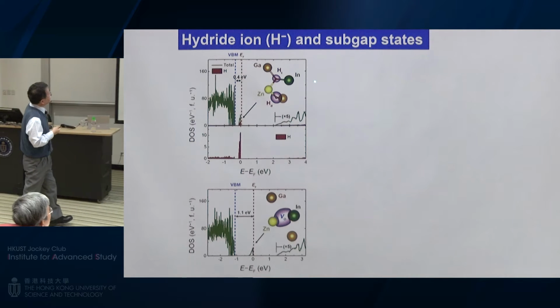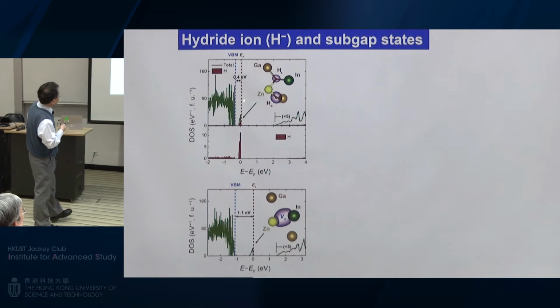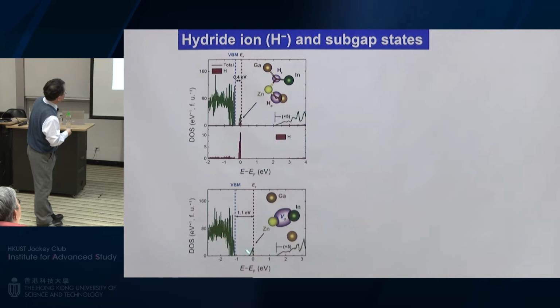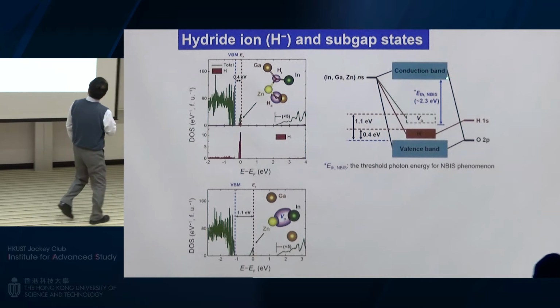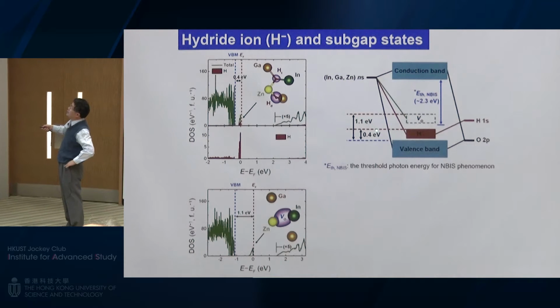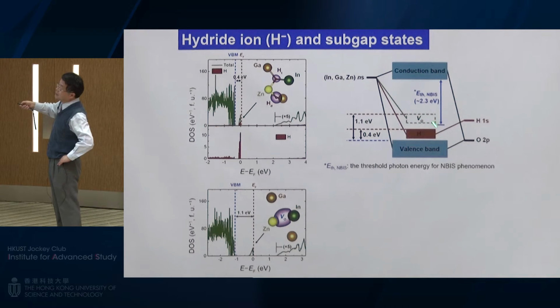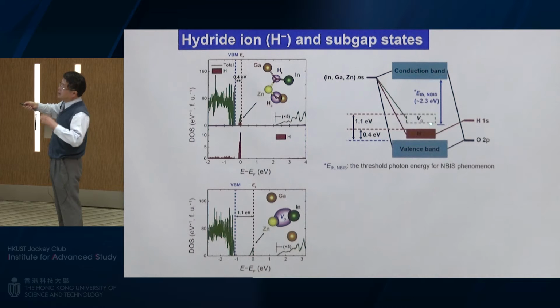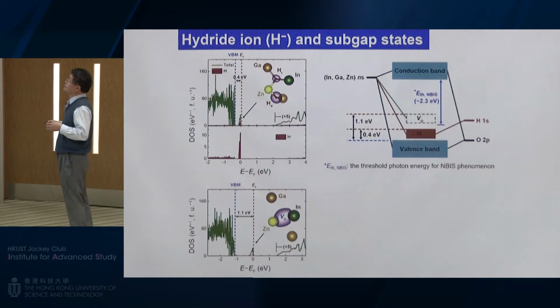So we calculated the optical absorption band of the metal hydrogen bond. It is located here, just above the valence band top. This is a schematic illustration of the energy levels. The oxygen vacancy is 1.1 eV above the valence band top, and the H minus metal hydrogen bond is the bonding orbital corresponding to this location. So we think this is the major origin of the observed subgap states in oxide semiconductors.